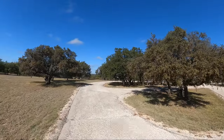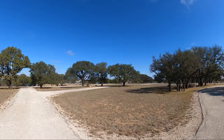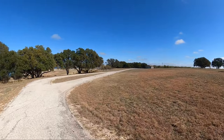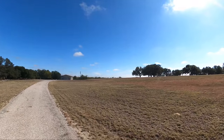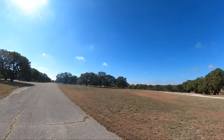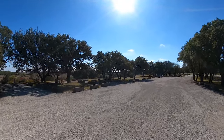Go this way first. Well, these are all pull-through sites. That's cool. Big pull-through sites with trees. We need to run back up and get that other side, and then we'll go down to the bottom of the hill. Flat.